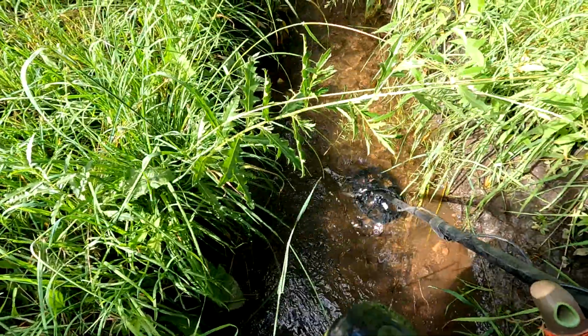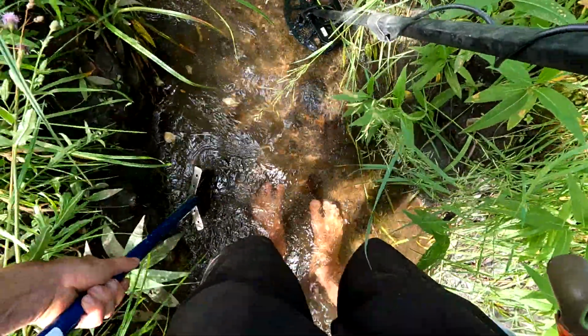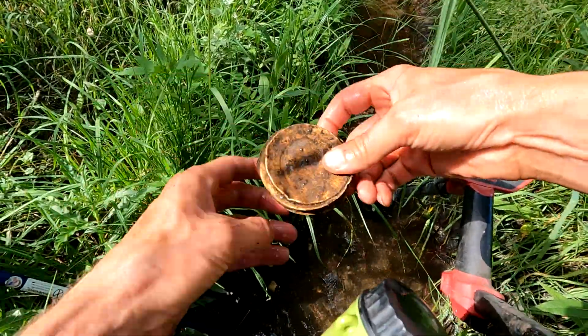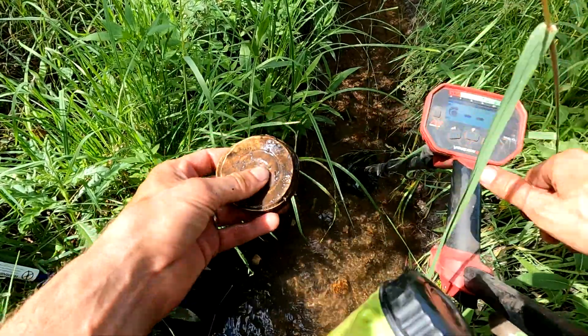This is nice. It's really hot today. I see some metal right there. And I see some metal right there. Didn't even need the detector. It's a rock. We got, oh, no way, an old jar lid. This is jar lid number 2 for this property.